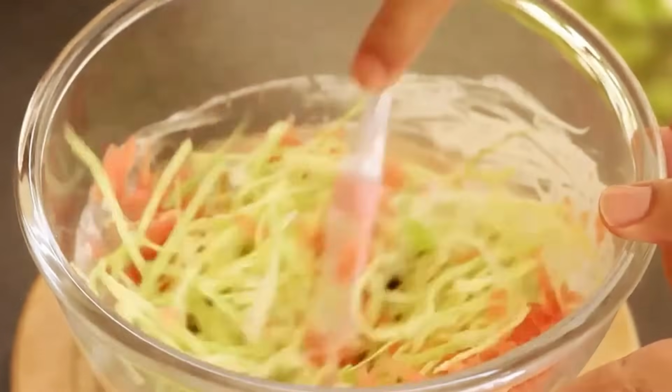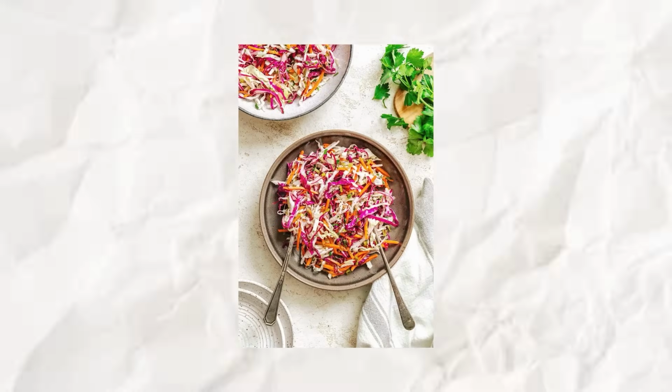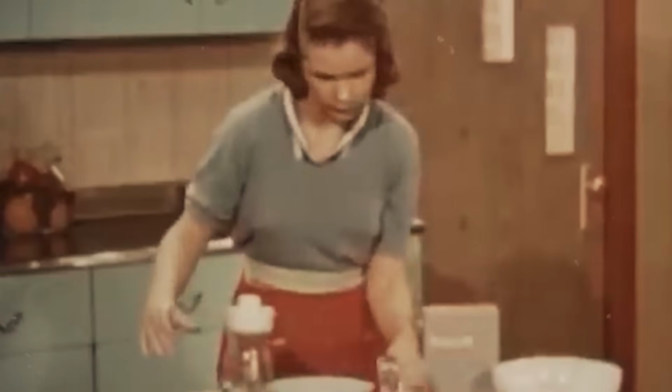The recipe's reliance on pantry staples and fresh produce made it accessible to home cooks seeking quick, flavorful accompaniments. Quick slaw with vinegar dressing remains a nostalgic favorite that highlights mid-century America's practical approach to salads.